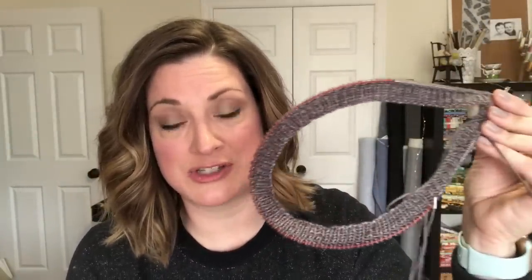I got very busy with some sewing. So this is all I have, but I just finished my huge deadline for sewing this week, so I'm finally back on track with my knitting. I had a few weeks of not much knitting time at all. So I'm really excited about that project.